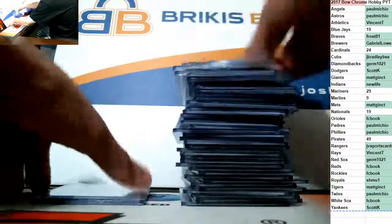White Sox, Zach Birdie gold. Another Bellinger rookie. And we got Mejia base auto too. That was a really good case if you ask me.